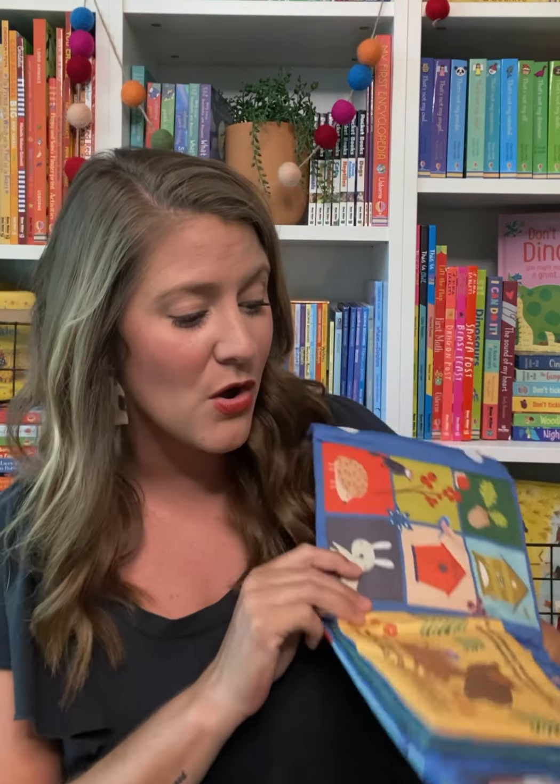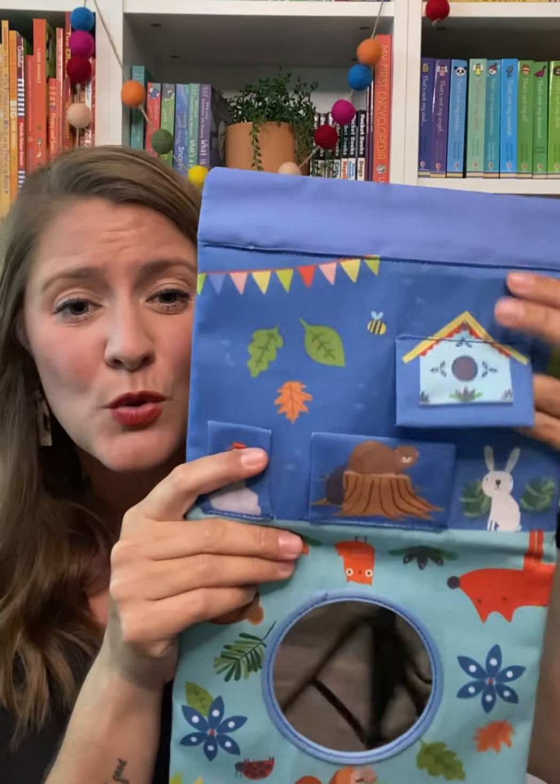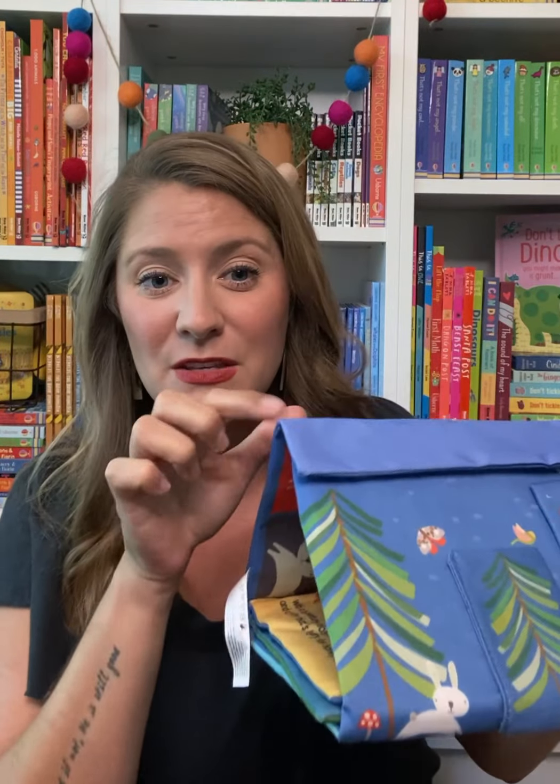This one is called Woodland Tummy Time Book. It includes a little mirror and all these fun little flaps that Usborne Books and More is so famous for. And then it has little Velcro straps so you can make it a little tummy time mirror.